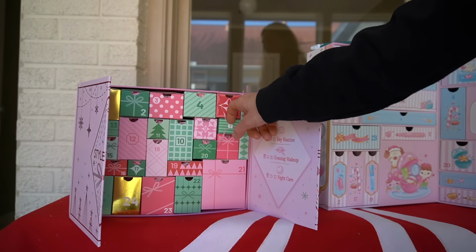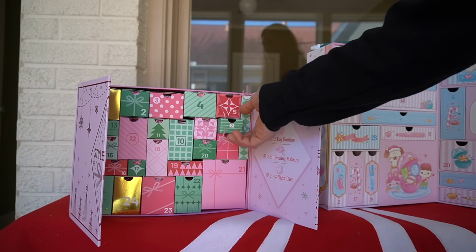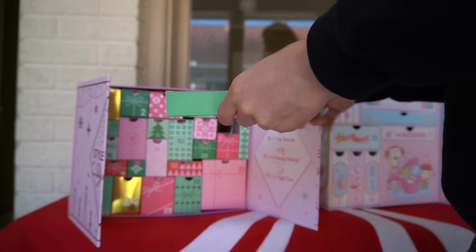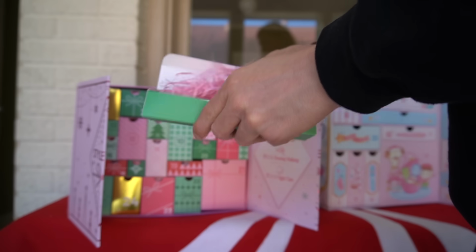And day 7. I feel like I'm seeing purple. I'm willing to bet this is going to be something from the Sun by Me line. What do we think? They have a purple line.